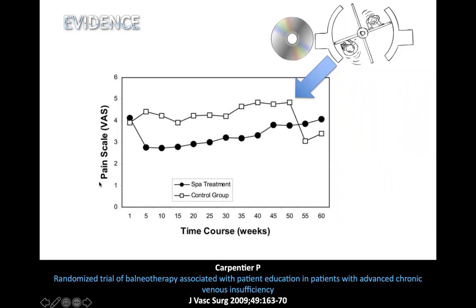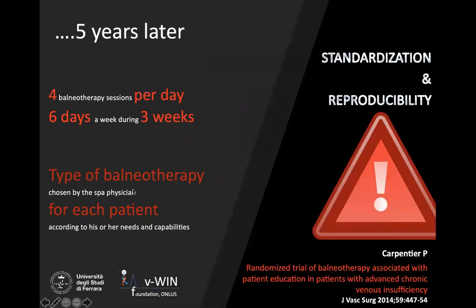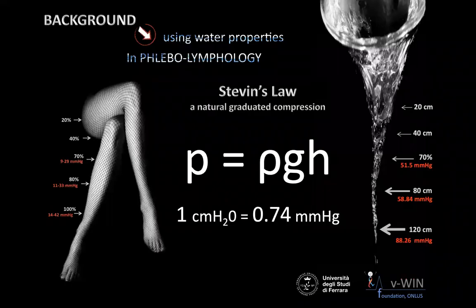showing us better pain control in the aquatic environment rather than outside the pool. But at the same time, showing that the type of balneotherapy was chosen by the spa physician for each and every patient, which makes this data surely not reproducible, as with these ones that came 5 years later. And as for this publication of the same period, focusing on the quality of life, but again with a not standardized and reproducible series of physical activities.